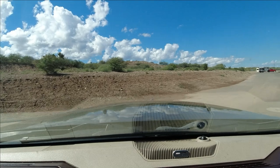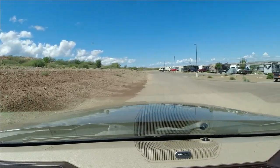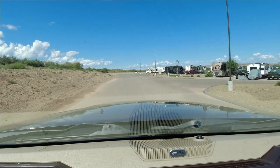Well, I was late turning it on, but we left the office, we maneuvered around a broken down rig, and now we're going to head to our site, which is site 94.